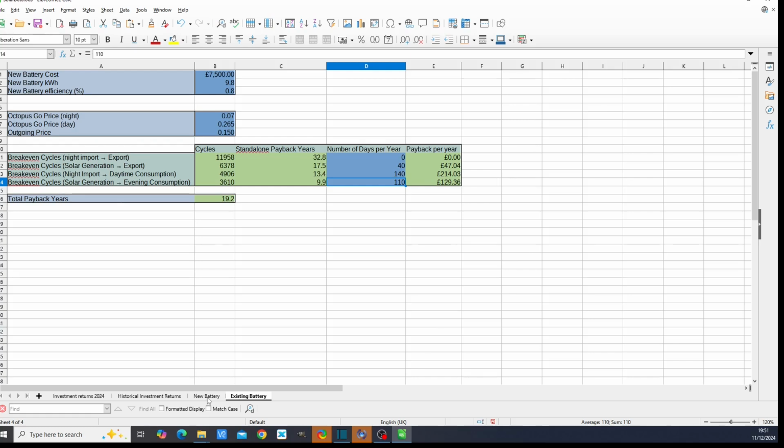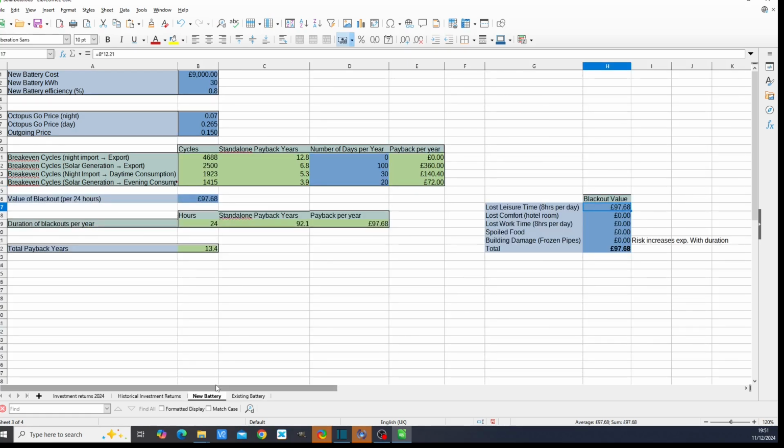So if we then take this calculation and apply it to the new battery, we've still got some other factors to consider. It's a higher battery cost, £9,000, but we have a 30 kilowatt hour battery capacity. And what that means is that we need fewer cycles in order to achieve break even. So in the case of the previous situation, you would get a 4-year payback if you were able to fully utilize nighttime consumption every single day. But as you can see, the utilization which I'm envisaging is very low indeed, only 20 days in this situation.